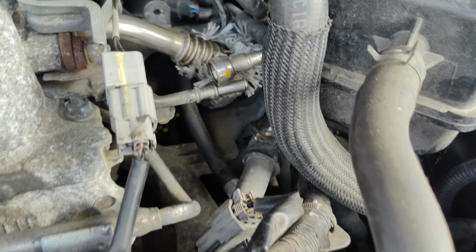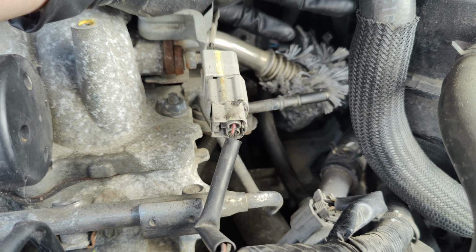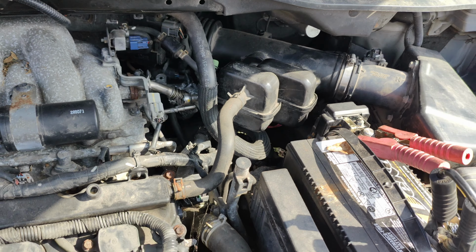Okay guys, sorry about that. So I took the line off here. There was not even a drop of fuel that came out of this. So I don't even know if we have fuel. So I'm going to hook my fuel volume tester up and we'll see if we get anything.